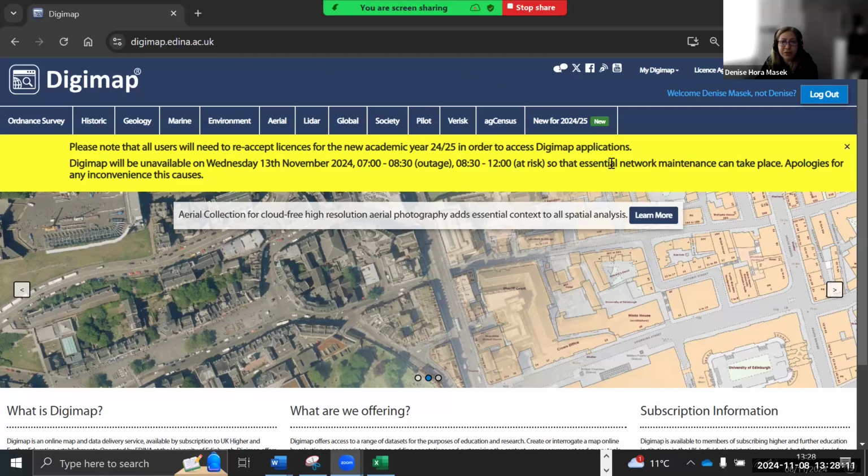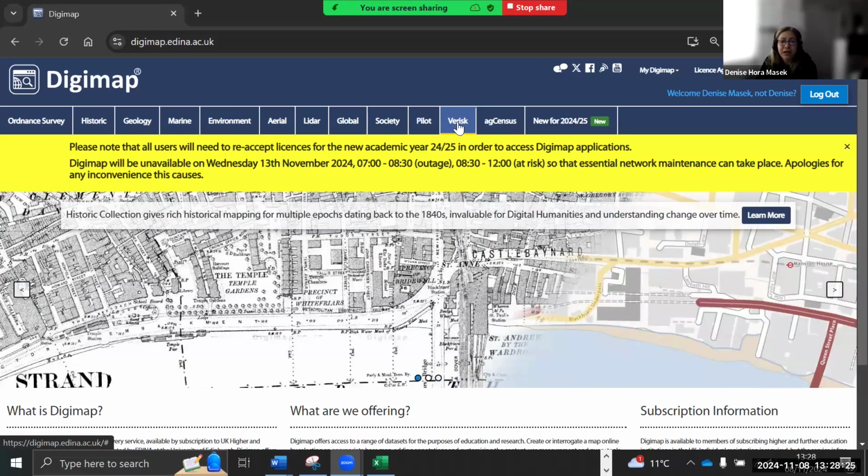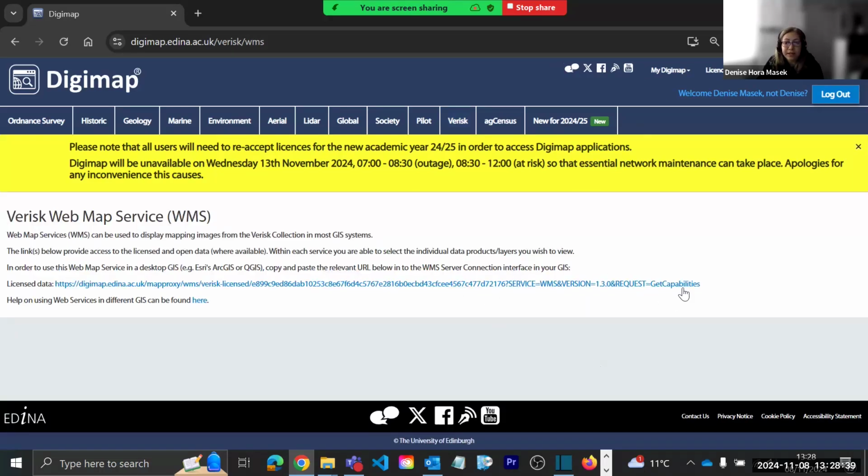So when you open your Digimap platform, that's what you will see. You see all the collections here, so the Ordnance Survey and any other collection that you would have access to that is in your package. And if I click on Verisk, you will see that there are two. If you click on the web services, you can copy this link that is here, and that will allow you to add the links to other collections and to combine data. For example, you can add the building structure to the aerial collection.